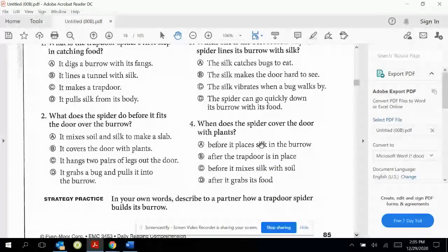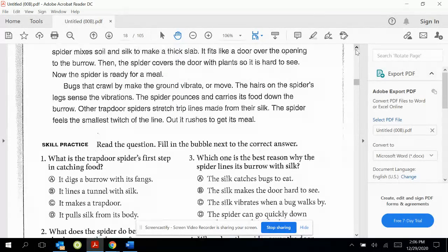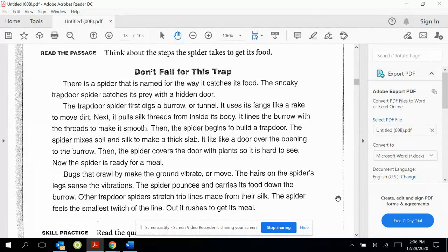When does the spider cover the door with plants? A, before it places silk in the burrow. B, after the trapdoor is in place. C, before it mixes silk with soil. Or D, after it grabs its food. So you'd need to look back to the story up here to see when it happens.